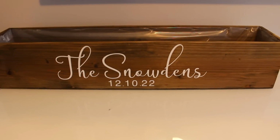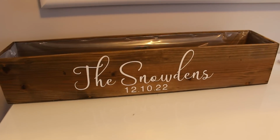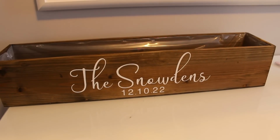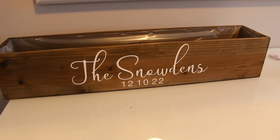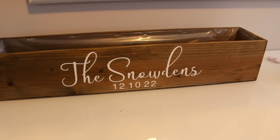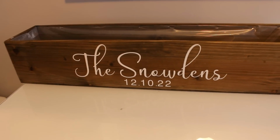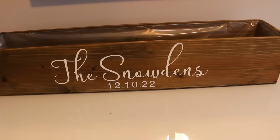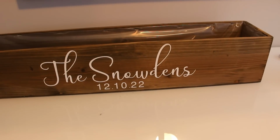The reception is going to be in this old barn, and it's going to be very rustic with a bunch of sparkly twinkle lights. It's just going to be really pretty, and I didn't want it to be, you know, too fancy or not fancy enough. The font that I had decided to use is called Lana Jane, and it is just a font that can be found on the Cricut Design Space for anybody to use.